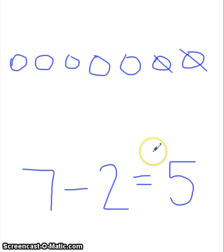If you did, give yourself a whoop whoop. And you now understand how to solve word problems in subtraction. Your teacher will be sending home a practice page to practice some subtraction. Make sure to bring that in for a special something from your teacher.